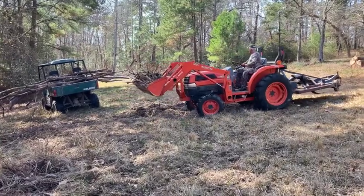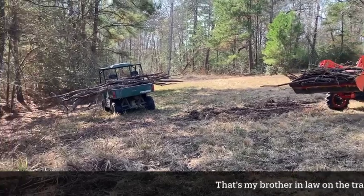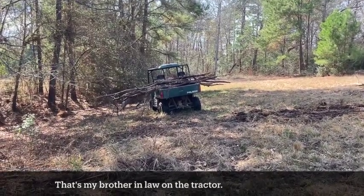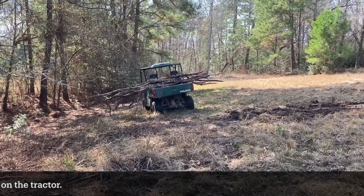Okay, so we loaded up the tractor, front end loader. And we also got a load on the Polaris there. We'll go ahead and take that up and put it in the burn pile.